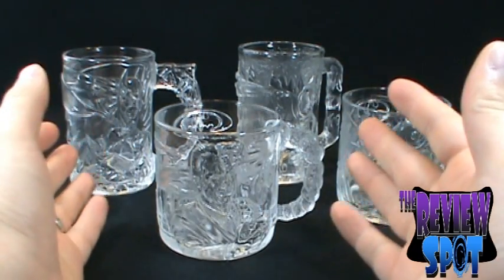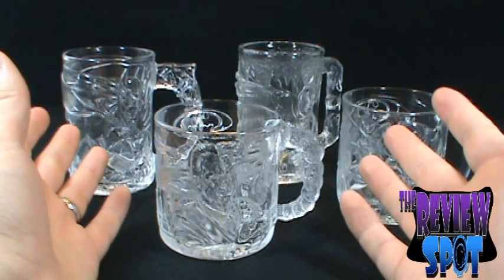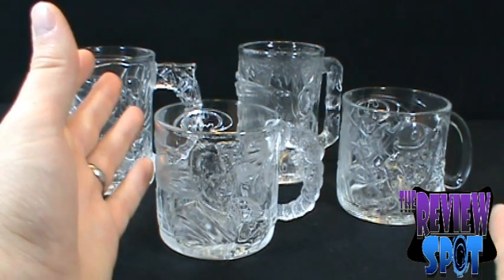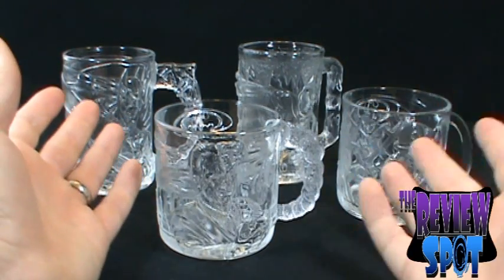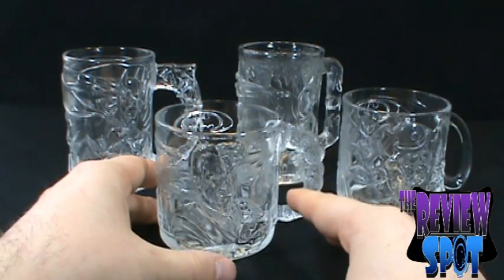I think the glasses were about $1.99. That's probably wrong as well, because these glasses were released quite a while back, '94, '95. But $1.99, I think they were about that.